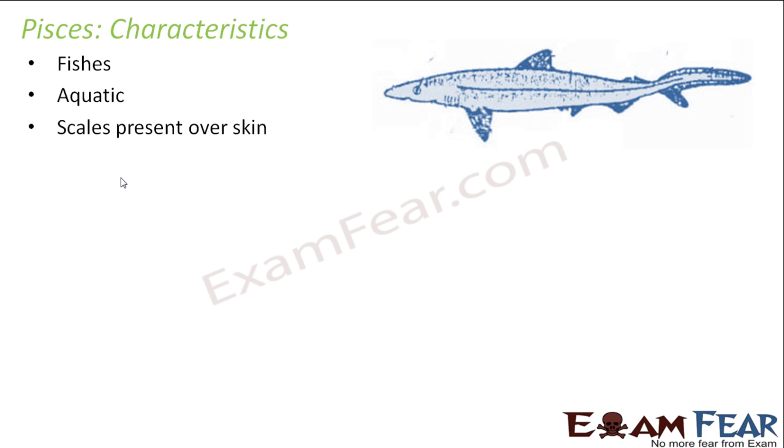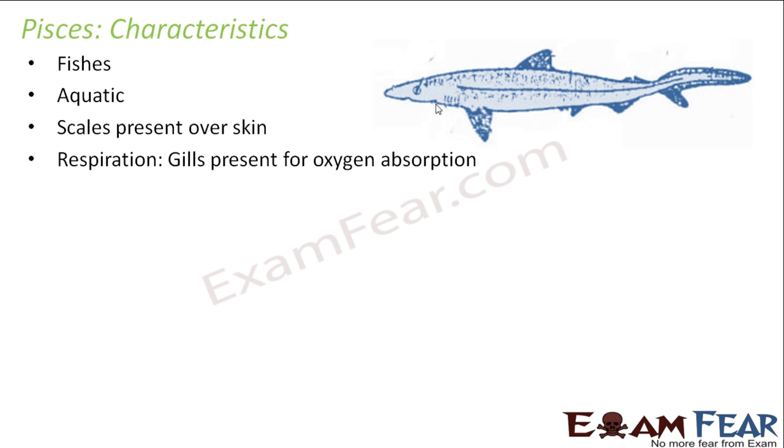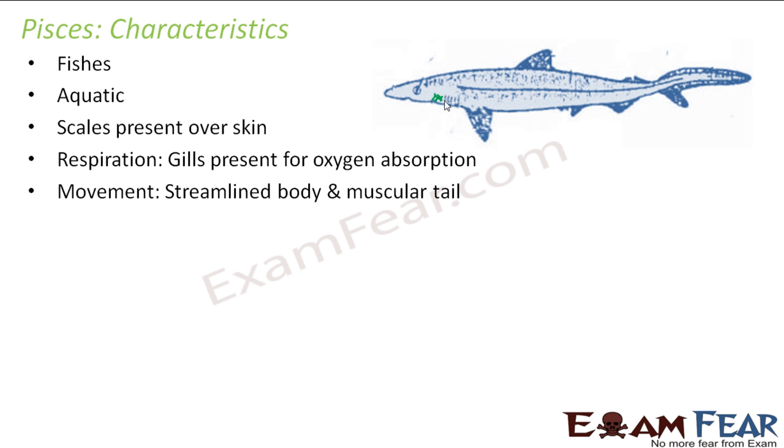I'm sure it will not take much time for you to understand their characteristics because you would have seen fishes in your real life. So you know how they look and what their structure is. Scales are present over their body. Respiration happens with the help of gills. So where are the gills? The gills are present somewhere here. The gills help in absorbing oxygen which remains dissolved in the water.